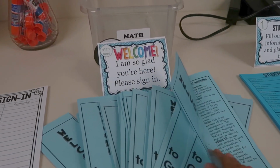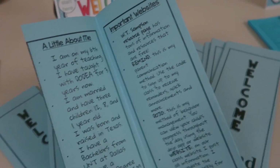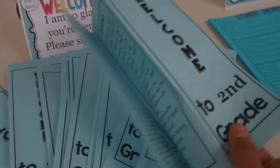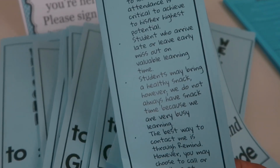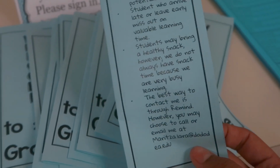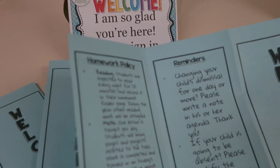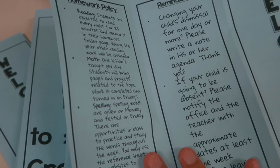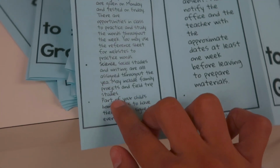So I've made a brochure, and it has important information, a little bit about me, and important websites. On the inside or the other side, it has "For Your Information" and talks about my expectations as a parent, what I'd like them to know, my homework policy, and what I expect in reading, math, spelling, science, social studies, and writing.